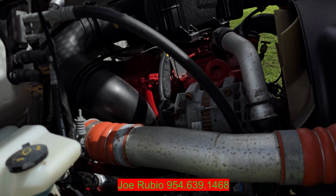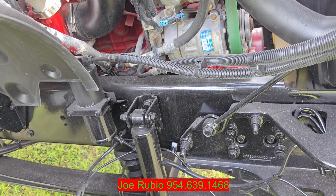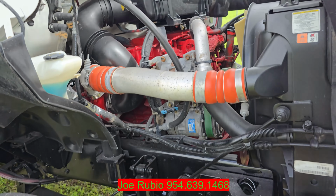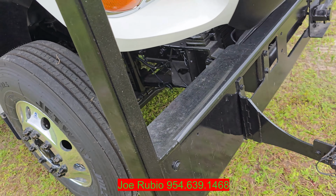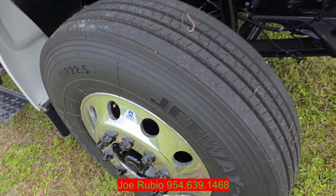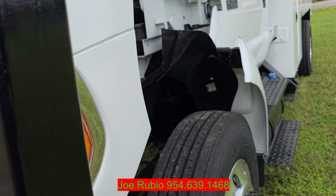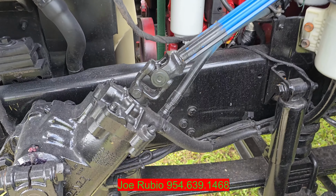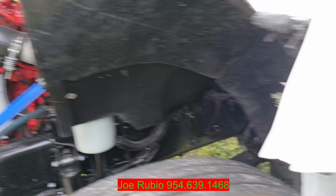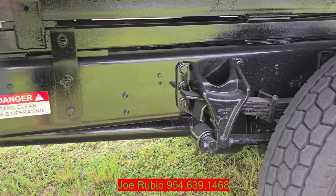Again, this is powered by a 6.7 liter Cummins. 53,000 original documented miles. Brand new rims all the way around, not recaps. Acola chrome rims. Excellent frame. You can see, not a rusty truck. I got some frame pictures back here. Very nice, clean truck.